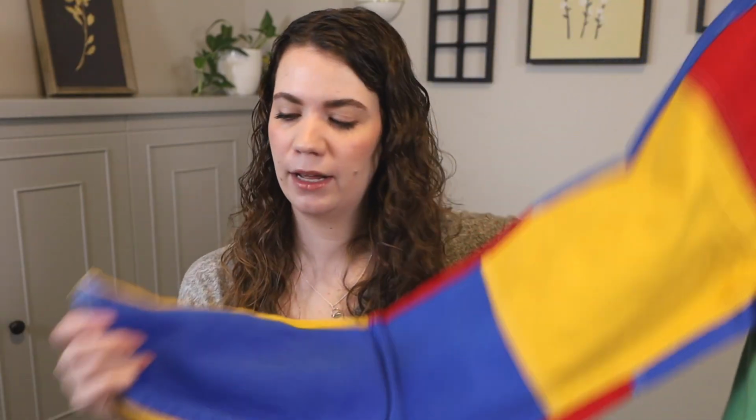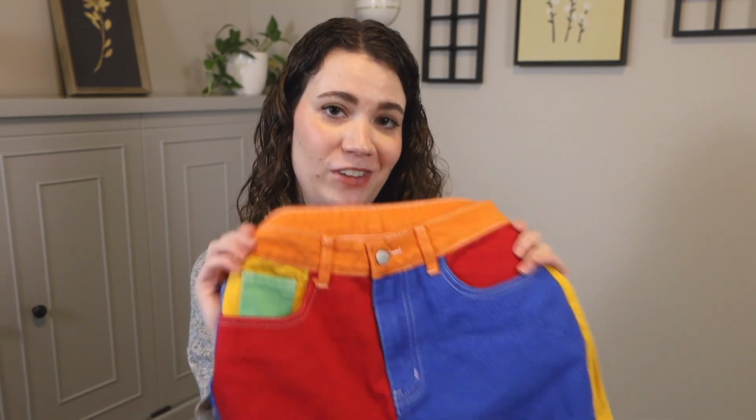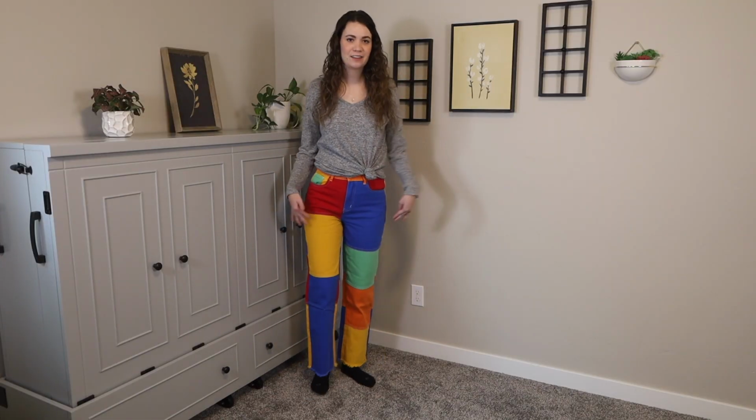They are straight leg and they do have a raw hem on them. So I'm very curious to have these on my body and just see how they feel, see how they look, see what I think about them. So let's go try them on. These are so bright and fun. I'm actually kind of shocked at how much I like them on.